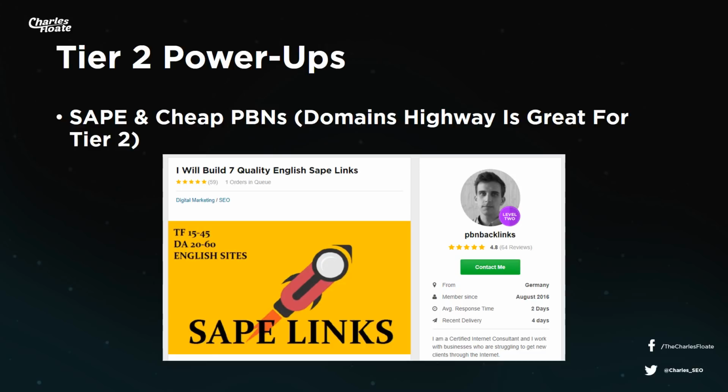And then you want to be using tier 2 power up. This is something that you can use on your PBNs and on your guest posts that you just bought for that cheap price. And again, for $5 you can get 7 high quality English links that have got TF and DA of 15+. These are manually searched for by this guy here. You can obviously get higher metrics if you want to, and you can obviously get more if you want to. Just make sure again that you're using the right gigs.